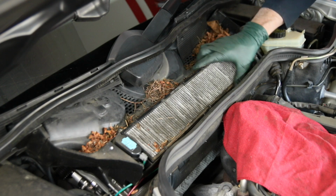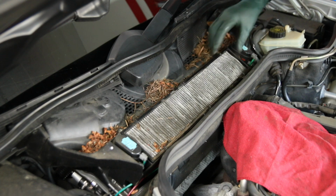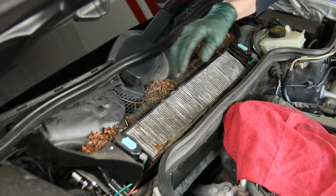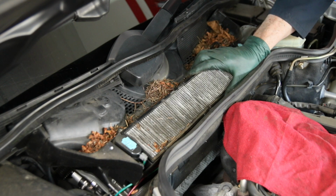The cabin air filter is just snapped into place. Well, it may not be the original, but it hasn't been changed in years. Remember, this is a 21-year-old car, so I'm going to vacuum all this stuff out of here so it doesn't drop down into the intake air cavity, and then we'll pull this filter out and take a closer look.